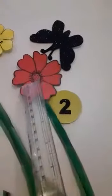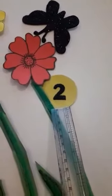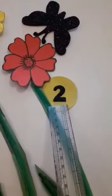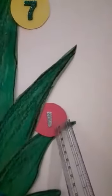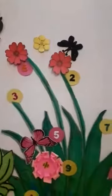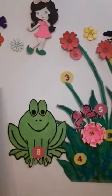Wow, what a beautiful butterfly sitting on the flower. And which number is here? Yes, this is number 2. Very good. Another number. Which number is this? Yes, this is number 7. Wow, one is here. Yes, one is playing here. Okay. Now, children, as you can see, they are having fun. So let's start. Let them play.